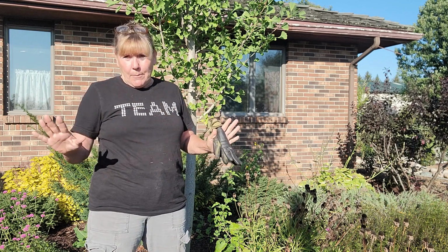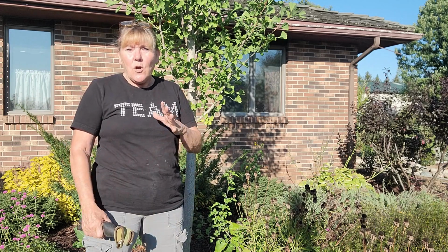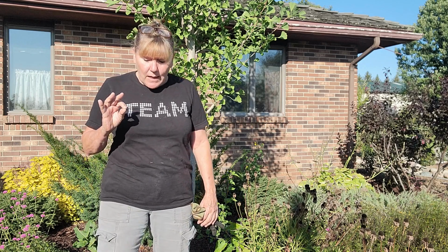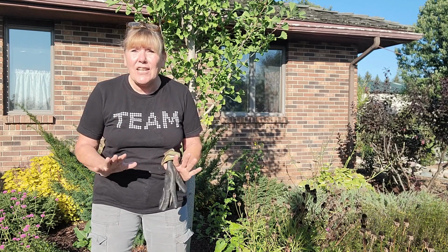And this is a clay soil property. I'd never really grown in heavy clay soil. I was really fortunate at my other house in that we had really good dirt, so I could pretty much grow anything I wanted. Here, I had to do a little bit of research on what I thought would do well in the clay soil. And what's amazing is if you plant the right things in clay soil, they do fabulous.